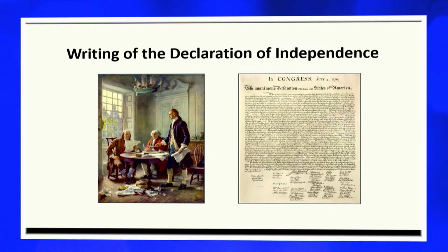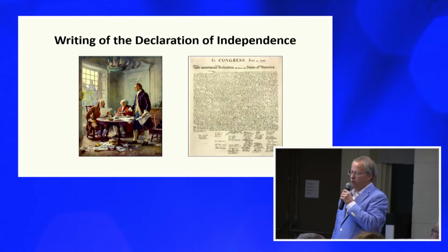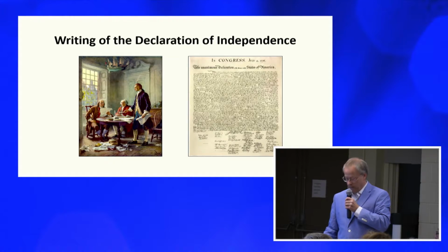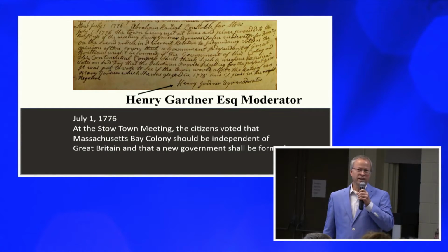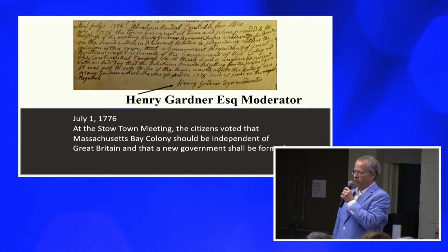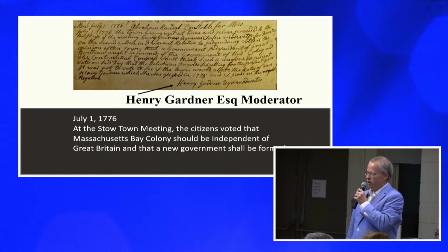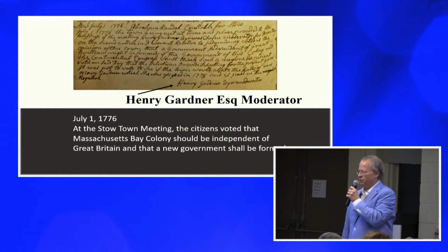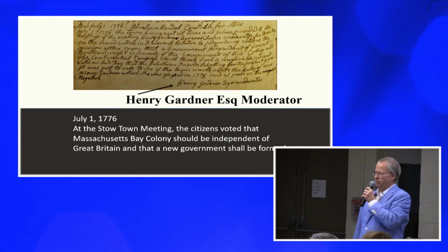All right, so the war has been going on for a year, and the Continental Congress is now about ready to formally declare independence from Great Britain. But wait, Stow got there first. So note the date. On July 1st, 1776, at the Stow town meeting, the citizens voted that Massachusetts Bay Colony should be independent of Great Britain and that a new government shall be formed. July 1st. So Stow was definitely in the vanguard of independence.